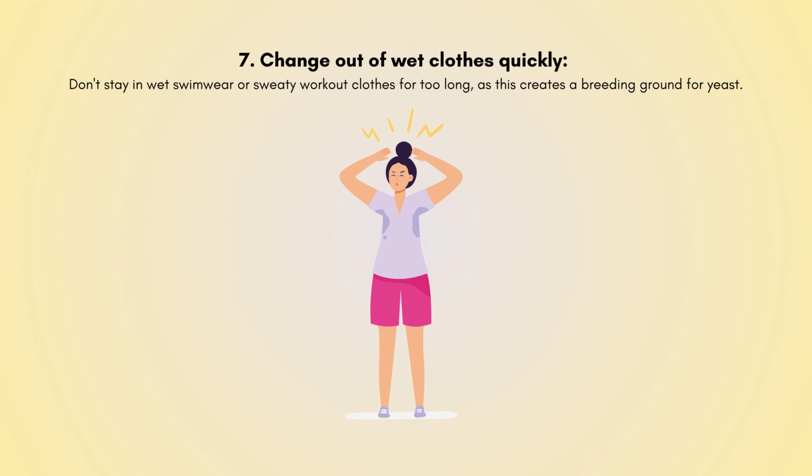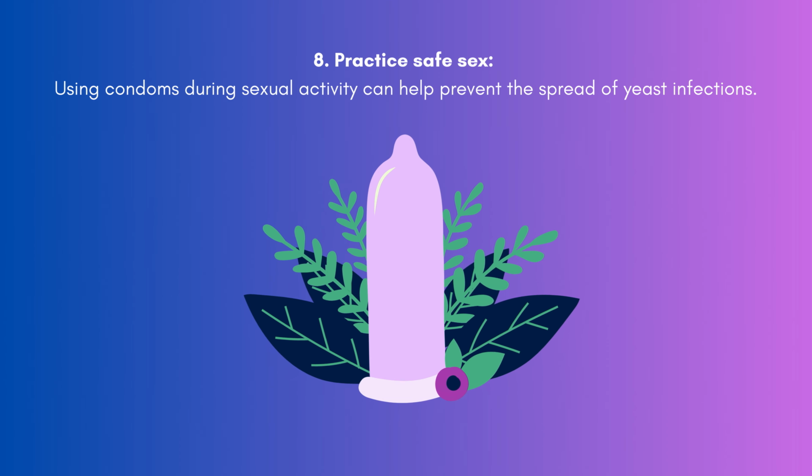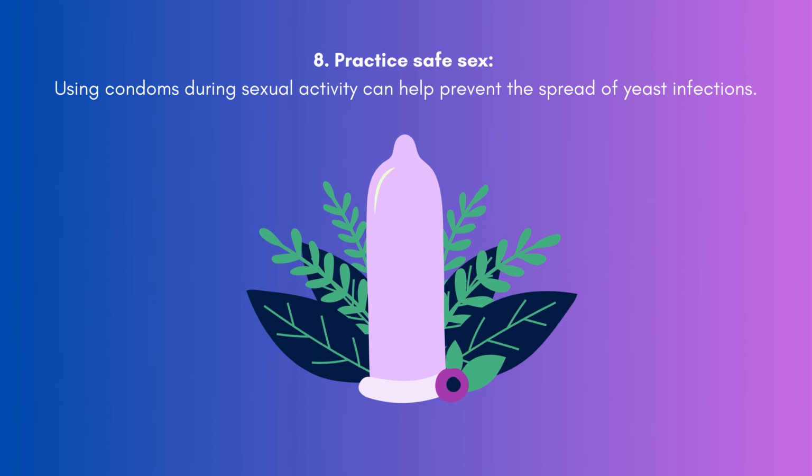7. Change out of wet clothes quickly. Don't stay in wet swimwear or sweaty workout clothes for too long, as this creates a breeding ground for yeast. 8. Practice safe sex. Using condoms during sexual activity can help prevent the spread of yeast infections.